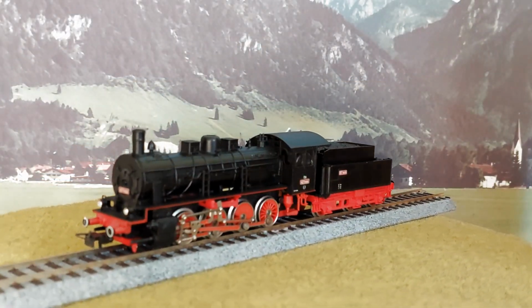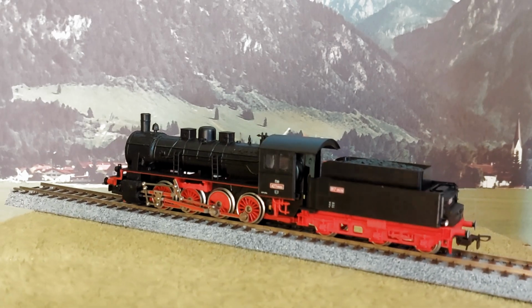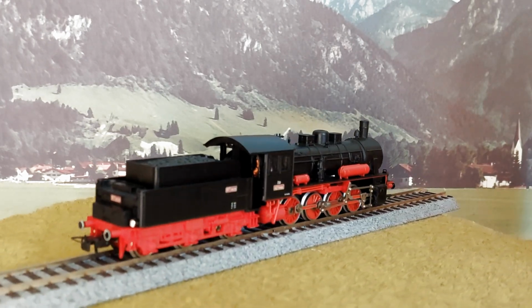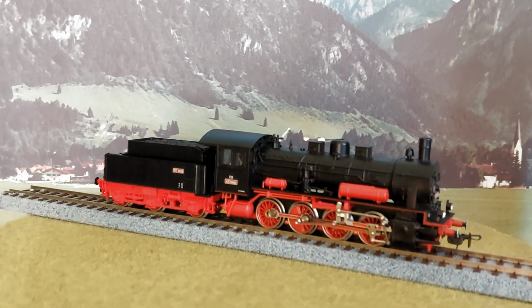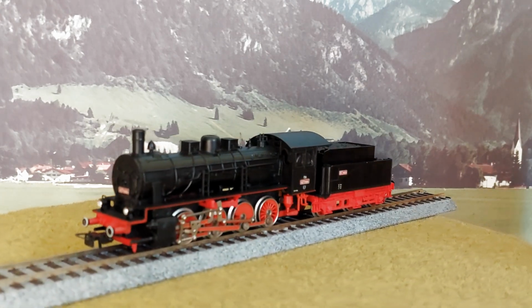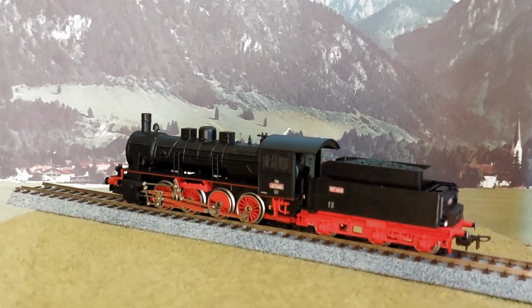Due to the strong presence of freight traffic on the rails, 4,985 examples were made between 1913 and 1921 for the Prussian State Railways and later for the Deutsche Reichsbahn. Others were purchased by smaller railway companies or even sold abroad, for example to Romania or Sweden.